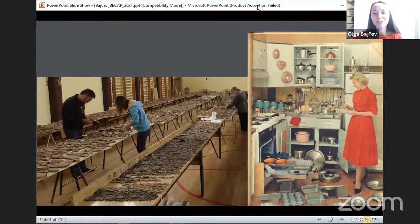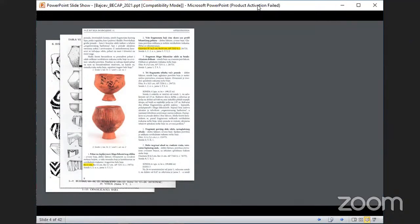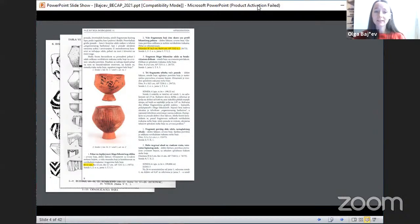And yes, we usually don't have this kind of outfit and hairstyle, but we usually do analyze kitchenware. And the research on early and middle Neolithic painted pottery from Starčevo culture from the Central Balkans is one of the examples on how we tend to forget that these vessels were actually used by the people in the past, and they are not just our tools for chronological sequencing.